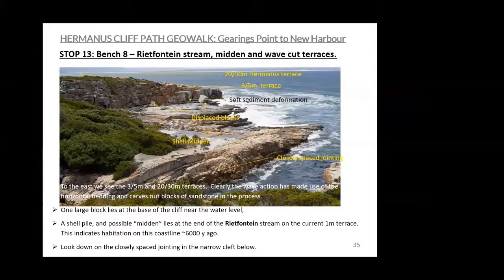You can see here the 3-5 meter terrace. You've got the 20-30 meter terrace on which Hermanus is situated. You have evidence here of how the waves loosen these massive blocks even, and then progressively will move them back when they have a large enough storm, or when sea level rises, move it back towards the cliff, which is slightly offshore, and drop it into the sea. Here you see a large number of blocks that have been broken up. And then down here below, you see very closely spaced jointing, which forms a very narrow cleft, which is evident below.